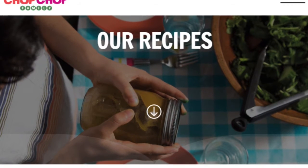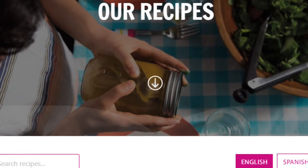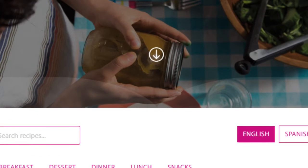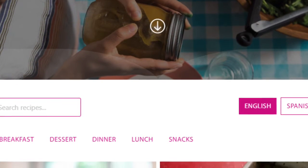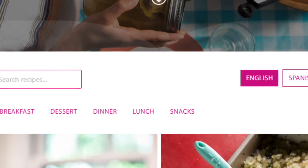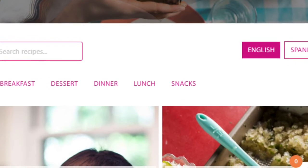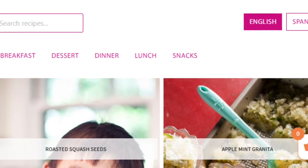That link will be found on this page, in the notes below the video. But it's Chop Chop, C-H-O-P, C-H-O-P. They also publish a cooking magazine, so if cooking is something that your family really enjoys quite a bit, the magazine is something you might want to look at as a fun resource. Their website has quite a few child-friendly recipes with simple ingredients, and they aim to make things that children can mostly prepare for themselves.